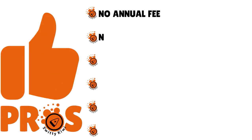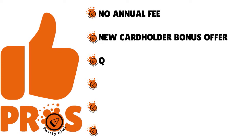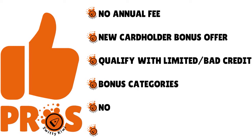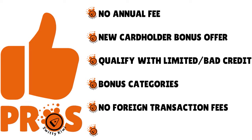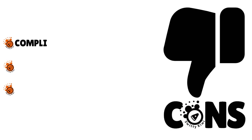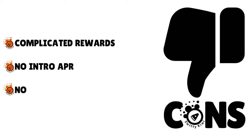The pros: there's no annual fee, new cardholder bonus offer. You can qualify with limited or bad credit or no credit for that matter. They have bonus categories, no foreign transaction fees, no personal guarantee. What about the cons? They do have a complicated rewards ecosystem. There's no intro APR and there's no revolving balance. In other words, this is a charge card. You need to repay the full balance at the end of the month. This is very important.